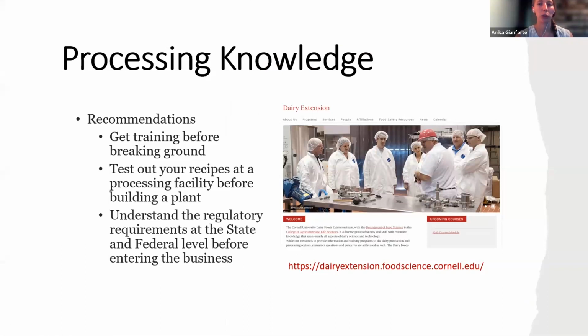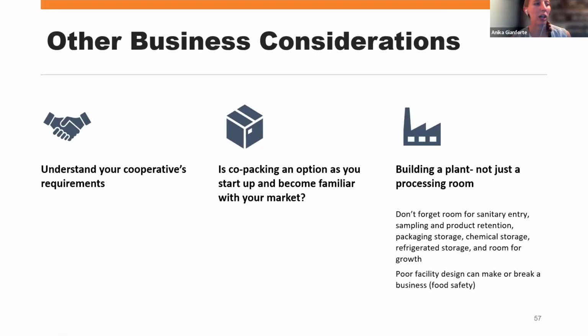So you could do that at a regional plant that's close to you, if they'd be willing to do that, or you could always contact Cornell's Food Processing and Development Lab to see if you could utilize their space and equipment in order to do that. And then also understand the regulatory requirements at the state and federal level before entering the business. So we have a lot of information here on our website, dairyextension.foodscience.cornell.edu.